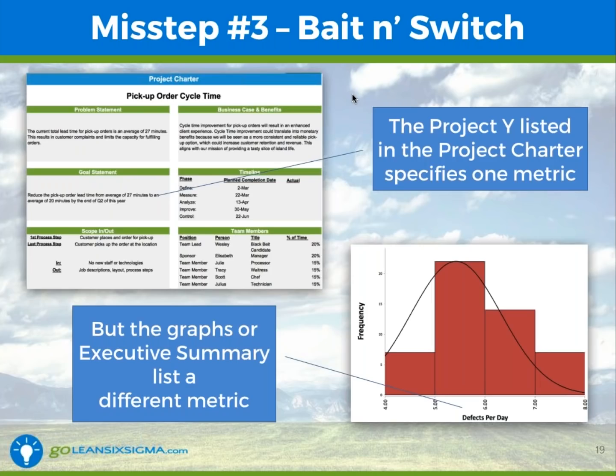Suddenly cycle time is lost and it doesn't show up on the executive summary. It doesn't show up in the improve phase. We've lost track of it. And some of this is because the analysis can include different measures, and that's great. Defects cause rework, and that impacts the cycle time. So maybe that's why there's a defects graph in your project, and that's helpful. It's interesting. It helped you get to root cause, and if you reduce the number of defects, it probably reduced the cycle time. But you have to show the impact on the cycle time.